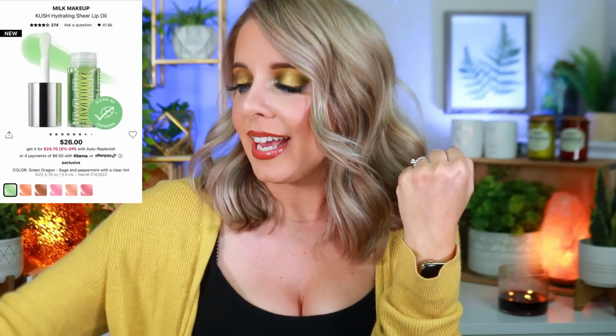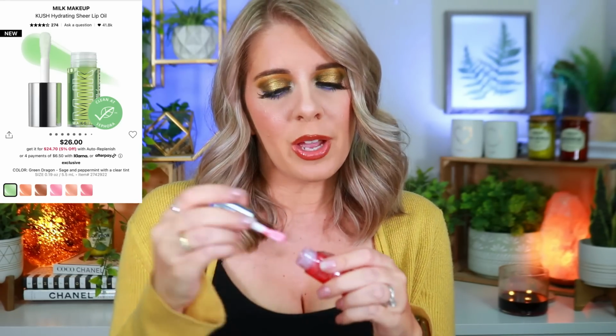Now, I can't account for the longevity on this because I unfortunately do tend to consume it just a little bit. We have like an orange one. Smells so good. I think another one of my favorites actually is going to be the watermelon one. This is called Pink Magic. This smells just like watermelon and it tastes just like watermelon. It's so freaking good. It reminds me so much of Lip Smackers that used to come out back in like the 90s.